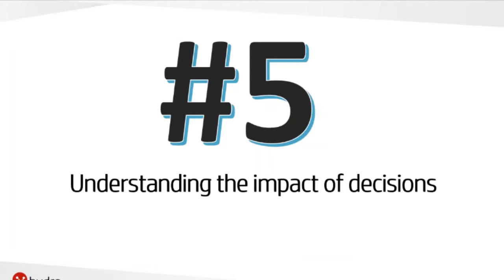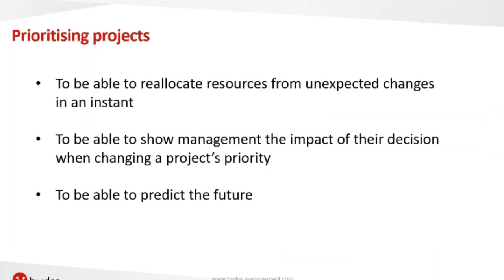Understanding the impact of decisions. This is very critical. What we're trying to say here is you want to understand, okay, the boss has just come to you and said, we've got a new project, you need to deliver it, but it needs to be done right now. And we've all been in this situation.